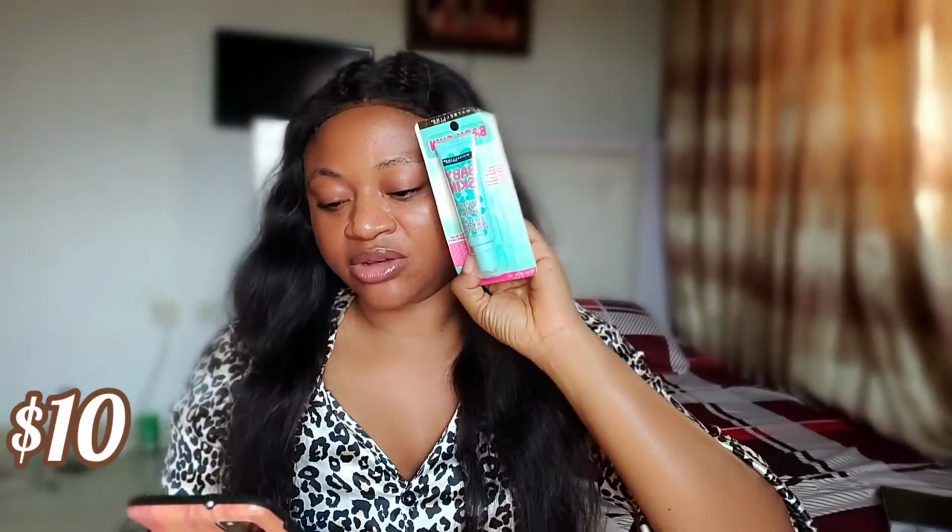I got the Maybelline Skin Pore Primer for 6,000 naira. And then the next one is the Polar Beauty Black Pencil. I got it for 1,600 naira. Then the next one is the Beauty Line by Didi Brow Pencil. I got two sticks for 2,000 naira each, so the two making 4,000 naira.